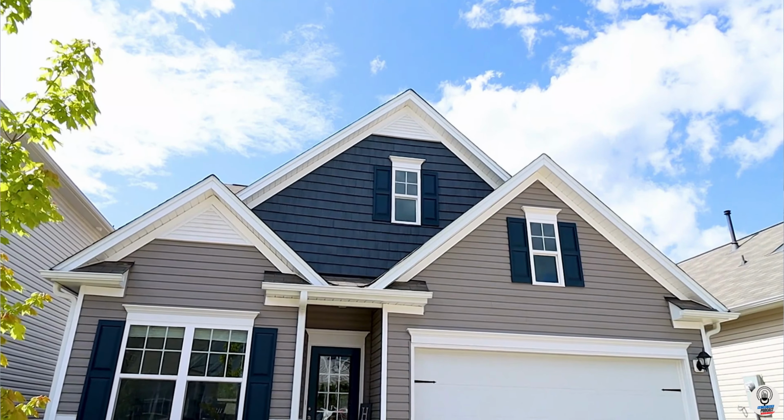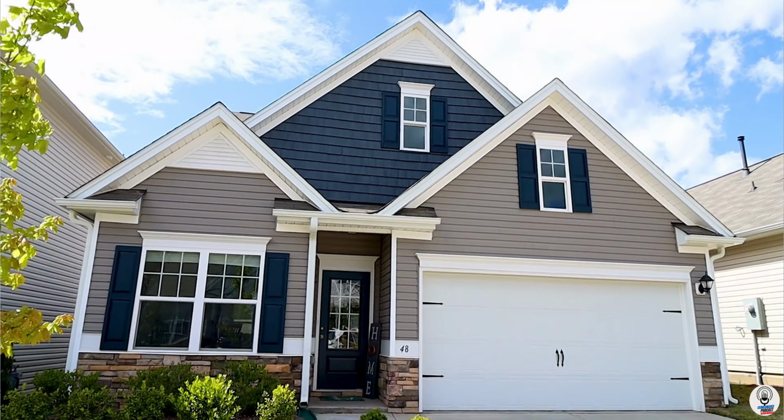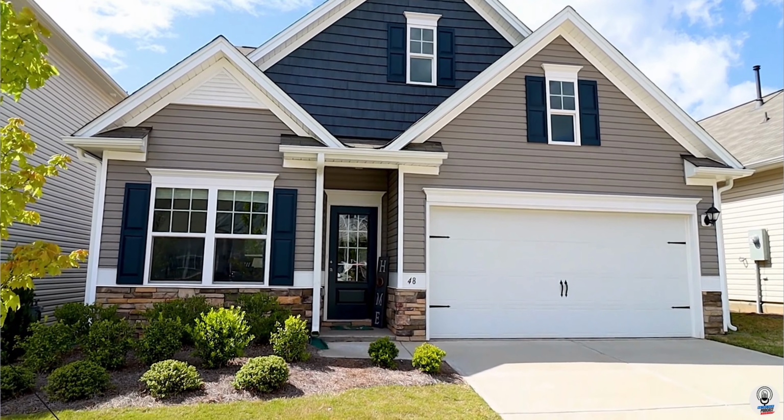FHA, any kind of FHA, is designed for a primary residence. Okay. Not single family, sorry, I made a mistake. It's designed for a primary residence. Now, the good thing is that up to 4 units will qualify on an FHA loan.